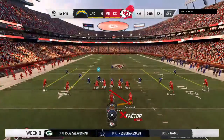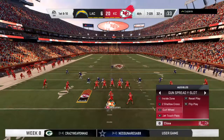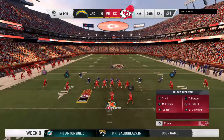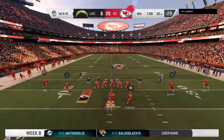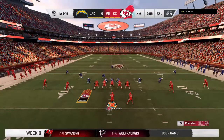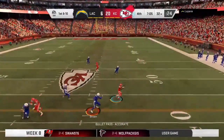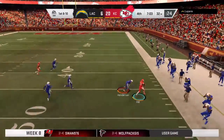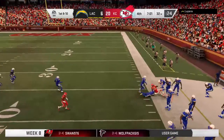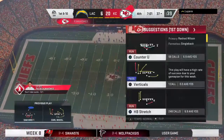From the 32 now, here's 1st and 10. Shotgun snap to Mahomes. That one complete to Hill. And some space here. That'll go as a pickup of 32 on the catch and run.